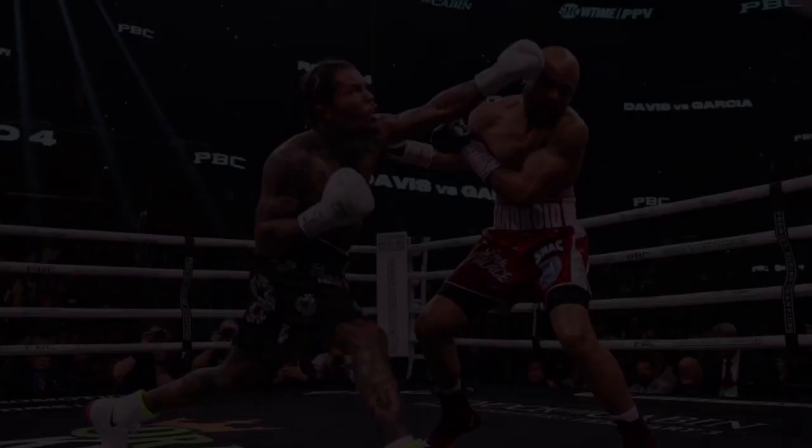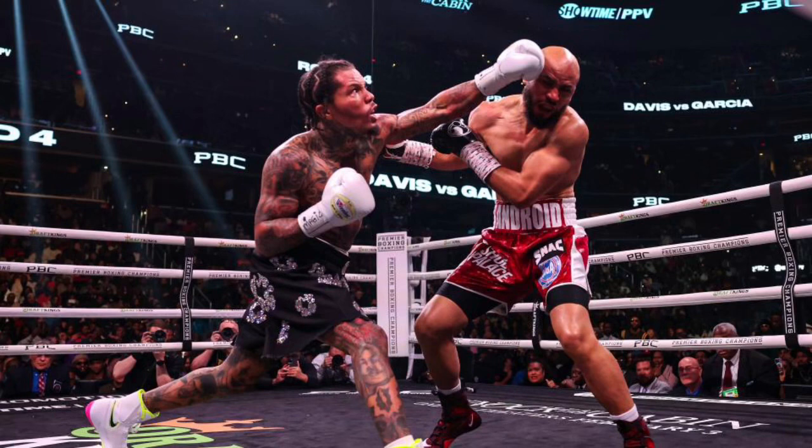Ultimately, the lack of control of distance, then Tank's head movement and Hector's lack thereof decided the fight.